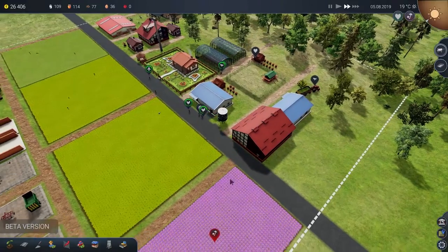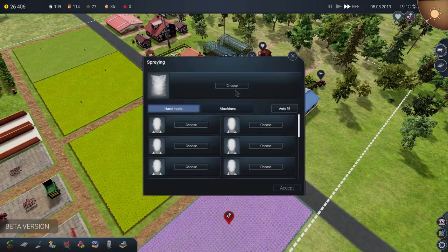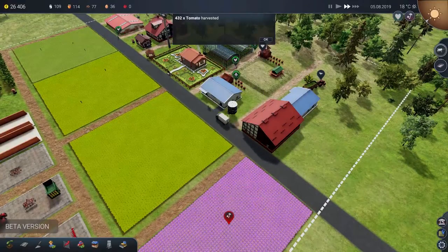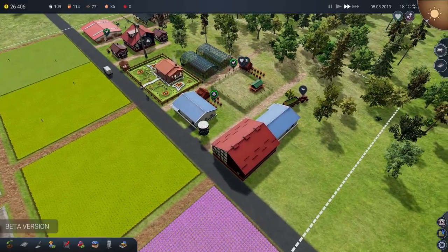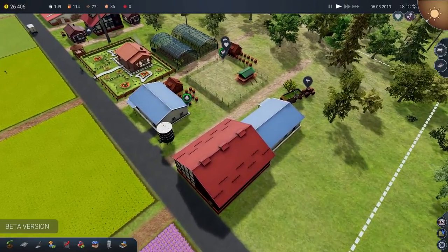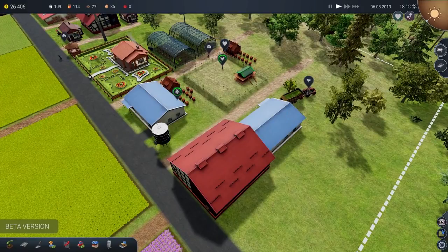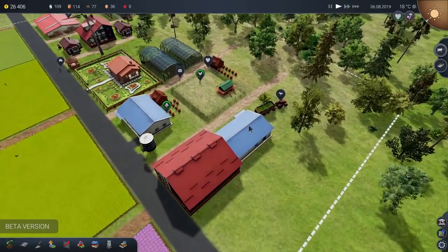Fungus on your field. Oh no, that's a bad thing. Right, okay, spray the anti-fungus, all the lovely chemicals. Yep, bash bosh, go. Right, some tomatoes got harvested. Okay, we'll sort that out in a bit. What do I do with this? What do I do with a load of hay? I don't know what I'm supposed to do with that now. What do I do with the grass? It's just sort of sat there and I don't know what to do.